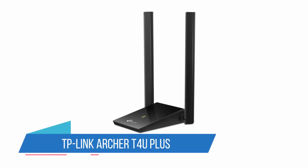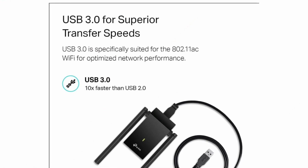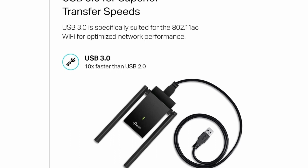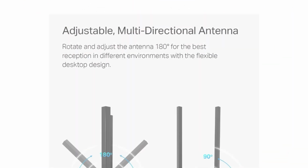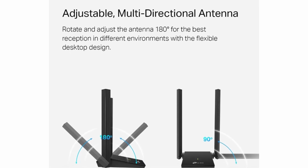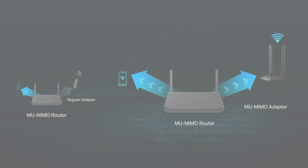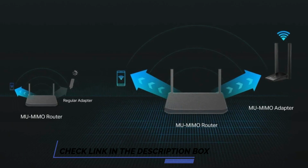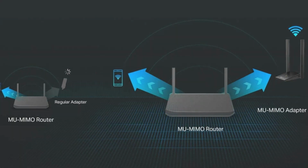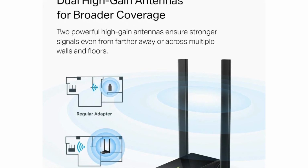Number 4. TP-Link Archer T4U Plus USB Wireless Network Adapter. TP-Link's Archer T4U Plus is a cost-effective way to extend your Wi-Fi network without sacrificing speed. Offering 2 adjustable, multi-directional antennae and a 1.0 meter USB 3.0 cable, the TP-Link AC1300 Archer T4U Plus offers flexible positioning and dual-band support, so you can pick the frequency for an optimized network experience based on your needs and location. It's completely compatible with both Windows and Mac operating systems, and supports WPA2 encryption to secure connections.